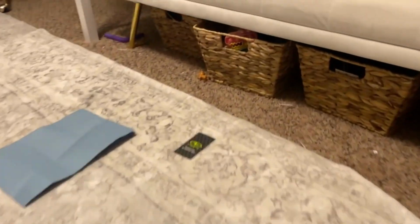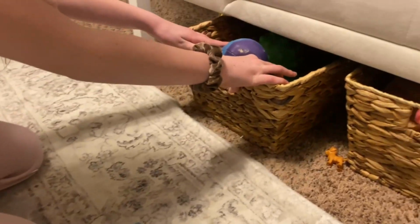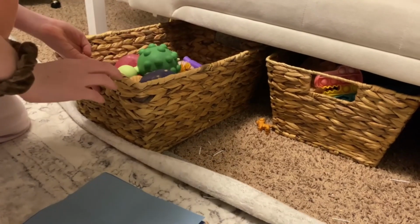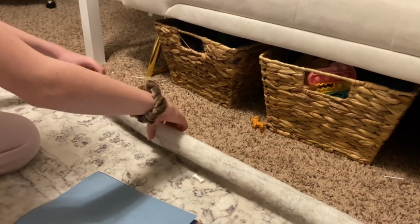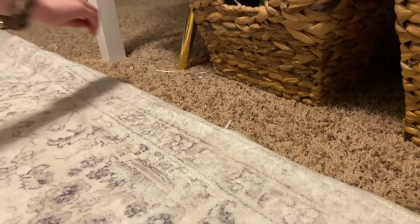Both my girls love fidgets, and we had so many fidgets that they just kind of took over. So we limited, and this is that boundary that we're talking about, we said you can only have 2 baskets of fidgets. And so they went through a huge purge last year in order to make room and make this room function the way that it does.